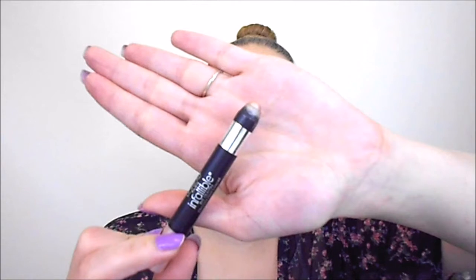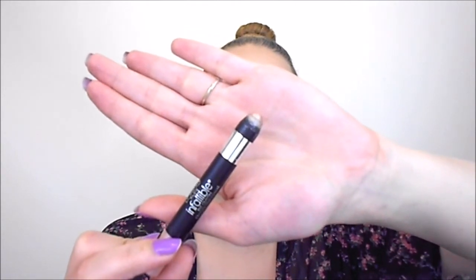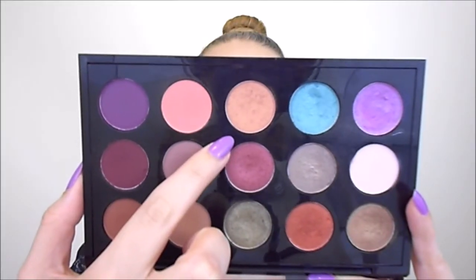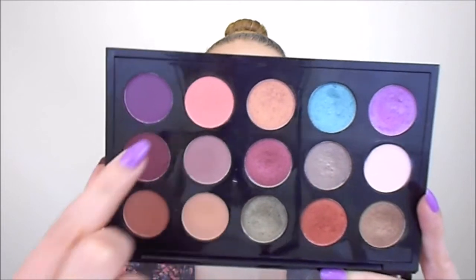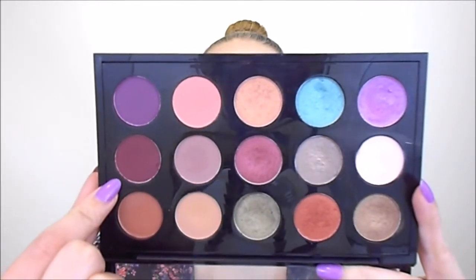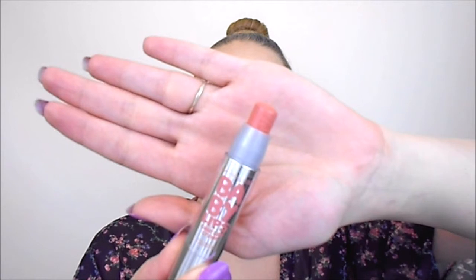Here's today's look using my single shadows of the month. As a base on my lid, I'm using the L'Oreal Infallible Eyeshadow Crayon in Enduring Rose. I'm using MAC Expensive Pink on my lid, MAC Free to Be as my transition color, and MAC Deep Damson as my crease color. Here's what the eyes look like up close. On my cheeks, to match my eyelid shade, I am using the Balm's Hot Mama Blush. On my lips, I'm using the Maybelline Baby Lips Crayon in the shade Blush Burst.